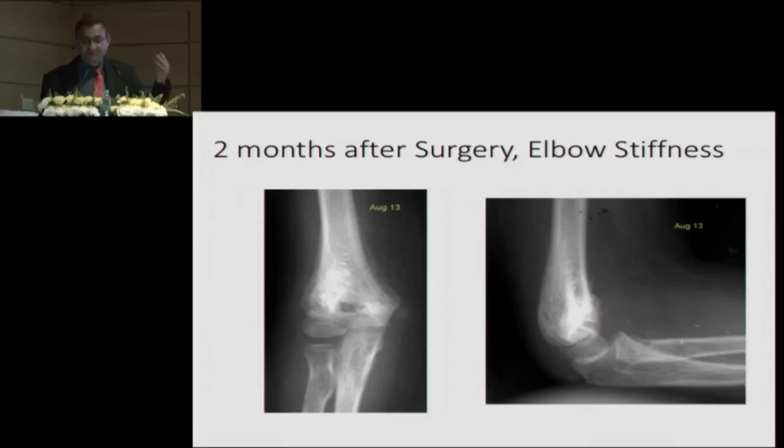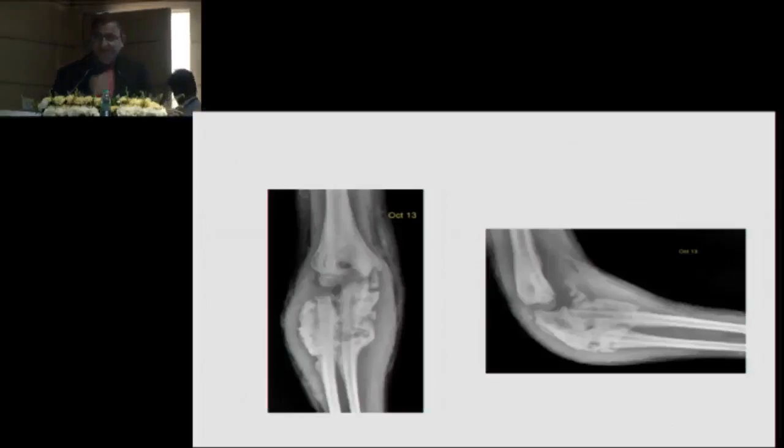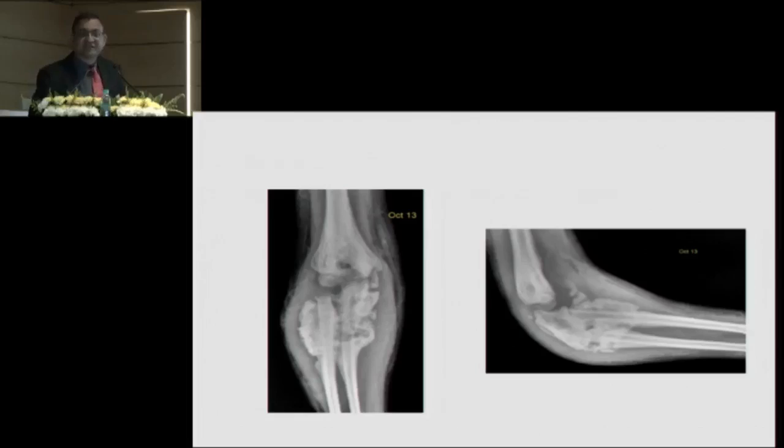And when that happens, people go to a physiotherapist, and some people who don't believe in physiotherapists go to some more qualified therapists who will probably get their joint to bend more. And this patient went to a person who, of course, got his joint to bend more, but then he couldn't extend it at all. This is what happened. And what should we do in this situation? What's the cause for this stiffness? And we want to ask James. James, does this happen in Singapore also? And what would you do now at this stage?